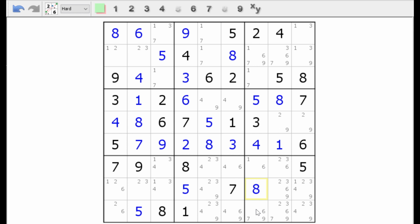All right, and to speed things up, we'll just start looking at our filters here. Look at my 1s. Well, I have an X-wing. That's probably the most productive. So let's look at our X-wing here.